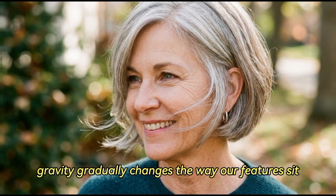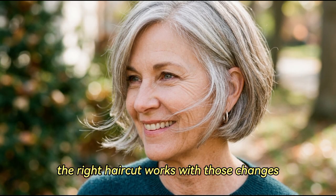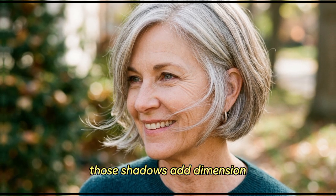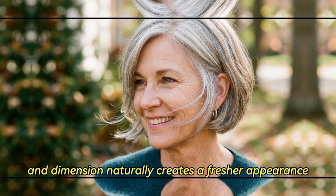As we age, gravity gradually changes the way our features sit. The right haircut works with those changes instead of fighting them. Soft layers create shadows and light around the face. Those shadows add dimension. And dimension naturally creates a fresher appearance.